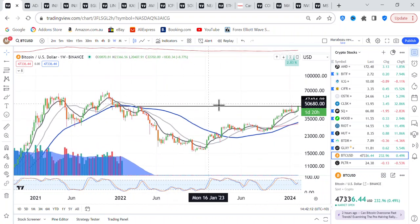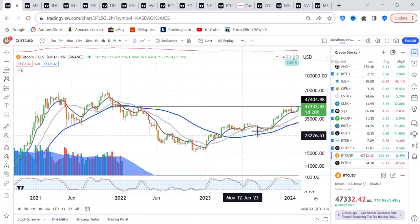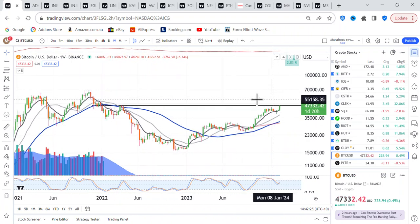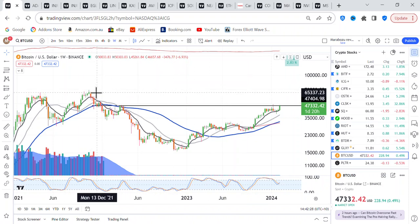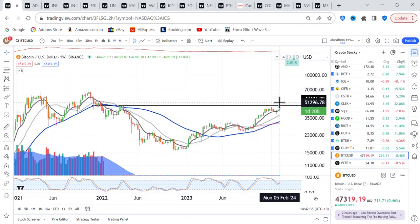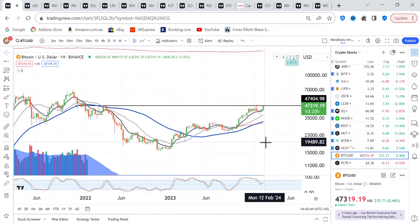But the same thing again, this is all overhead supply. All those people that bought up here and it went down to here, and then they thought, oh gee, we're back in the game again. Then it came all the way back down here. Now we're heading back up into that overhead supply area. So there's going to be a massive amount of supply selling into the market when it gets up around this price, because all those people that were in pain all the way back down here are now coming back up to their original price. So all they want to do is offer supply into the market and sell their crypto. But how many people do that? We're not sure. We'll just have to wait and see.